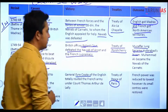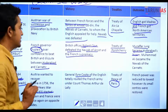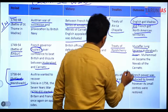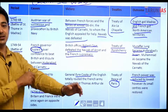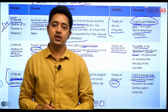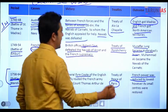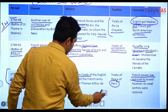And what was the outcome? French power was reduced to the lowest, however its small centers were restored. Basically the French supremacy was restored in the Second Carnatic War, and that did not happen in the Third Carnatic War. So as we can see, French power was reduced to the lowest, however its small centers were restored. So basically the three Carnatic Wars happened, first, second and third, and we have discussed the results.